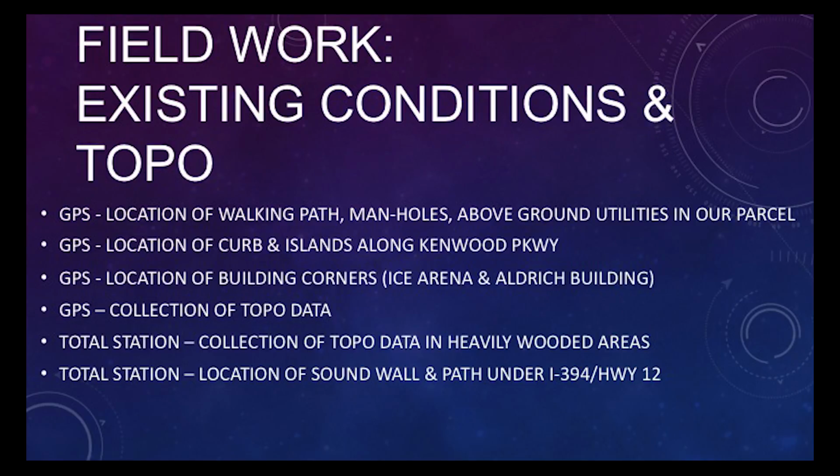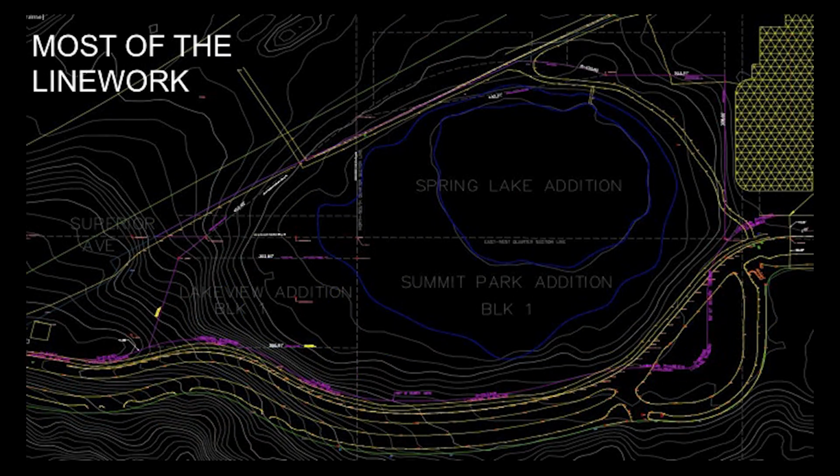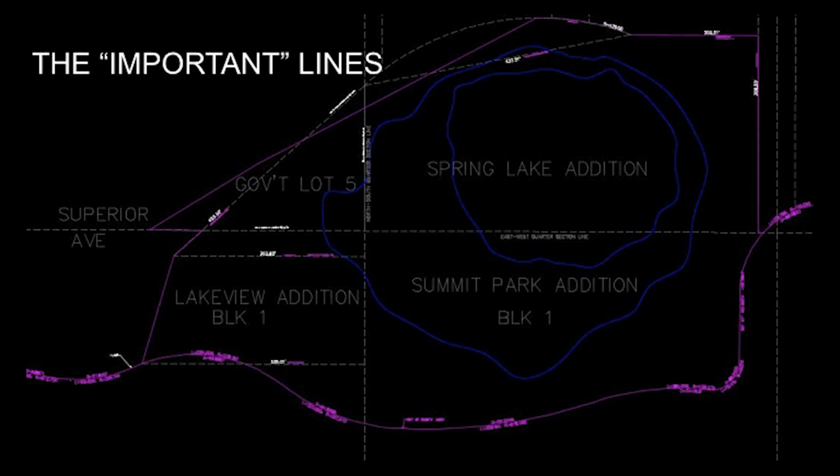We did collect some topo data with the GPS and with the total station, and we checked that against the Minnesota DNR LiDAR data that's made publicly available, and we found that we were definitely within tolerance of all of that. And I guess here's an example of our drawing, just to show you some of the work that went into it. We really did have to do some heavy digging to find all of these lines. And here's the important lines.